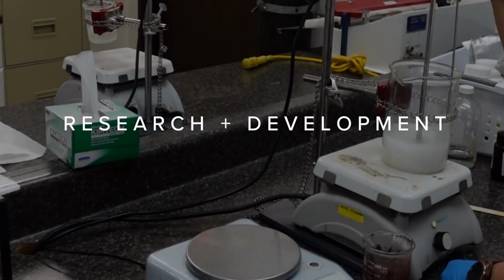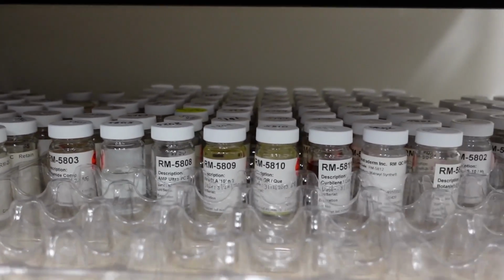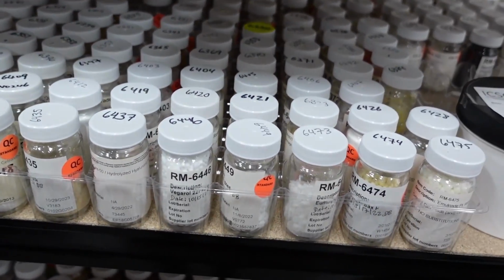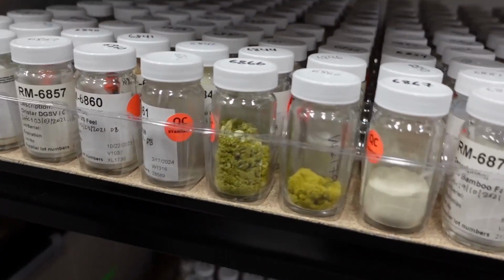So the process starts in research and development. The chemists combine raw materials that have been approved to meet a number of rigorous quality standards. One of the things that stood out to me the most and surprised me the most is how meticulous each step of this process is. I mean, I knew it was going to be that way, but I didn't realize how much goes into it all.